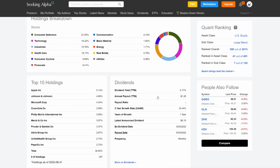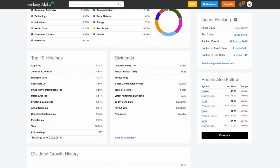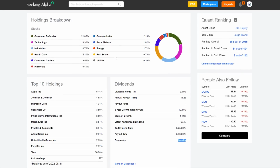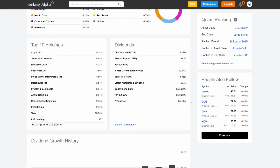Okay, so you see this higher expense ratio up here. You have to peel it back and see, okay, well, why is it so high? Now, if this was paid quarterly, I think it would be very difficult for them to justify this high expense ratio. But the fact that it pays monthly, this is really interesting.